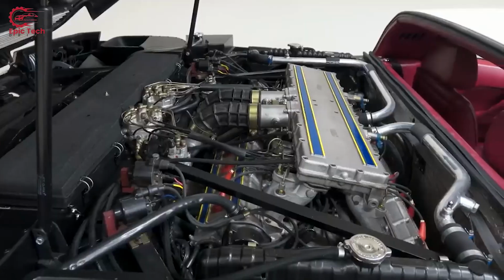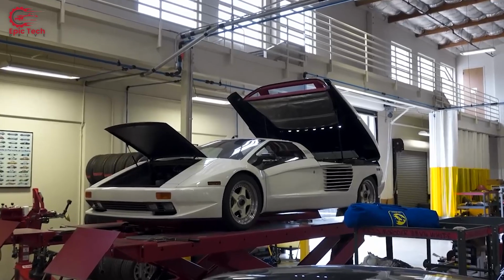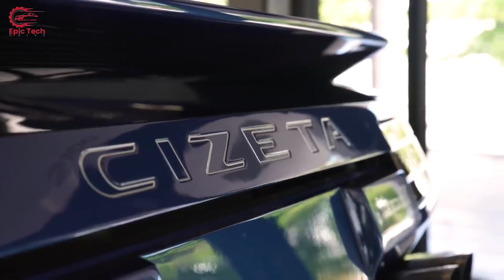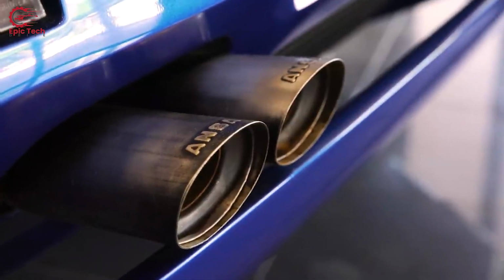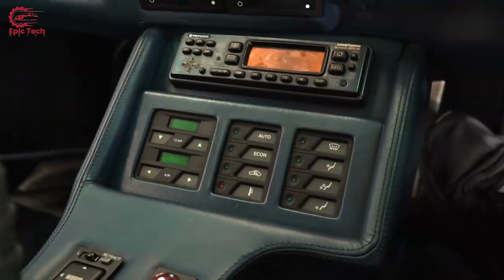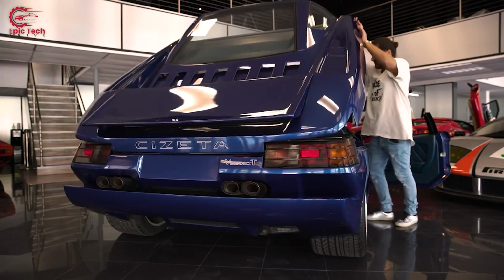But, alas, even with its jaw-dropping specs and mesmerizing design, the Cizeta V16T faced production challenges. Its journey to the streets was marred by slow production, disputes, and a departure of key figures. Only a handful were ever made, and the dream of a roaring fleet of V16-powered supercars faded away.